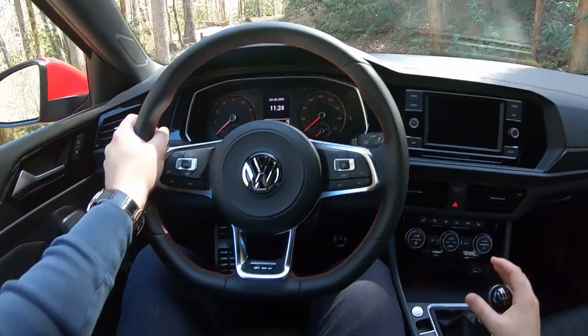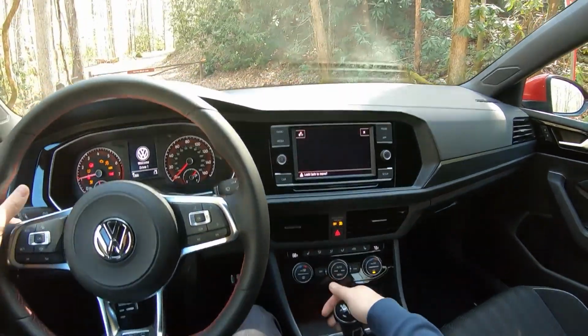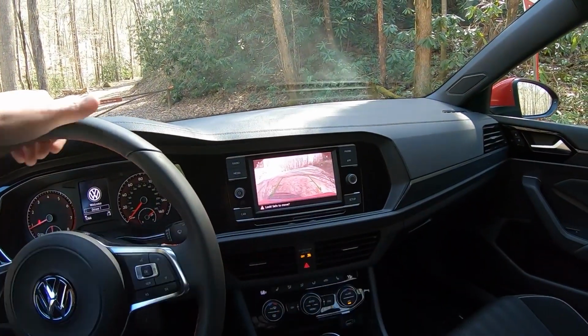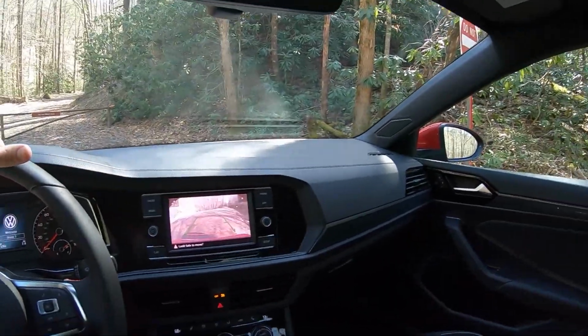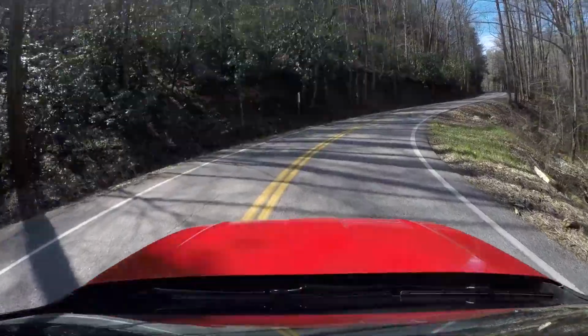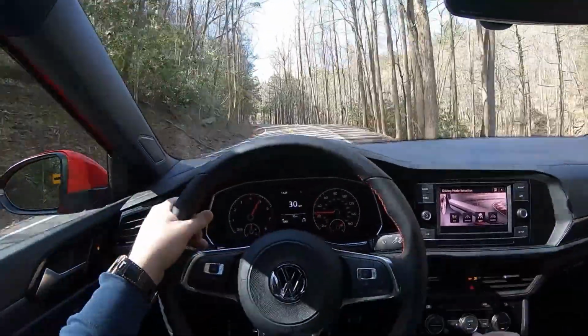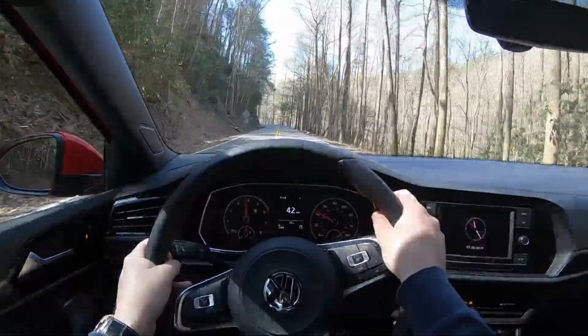Go ahead and push the clutch in, engine start button. Got a nice standard backup camera. The graphics, not quite as good as I would like, but totally usable. All right, and off we go. Mode selection into sport mode. And on the Dragon we go.